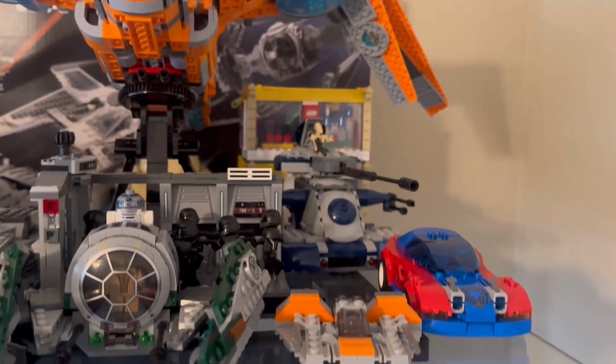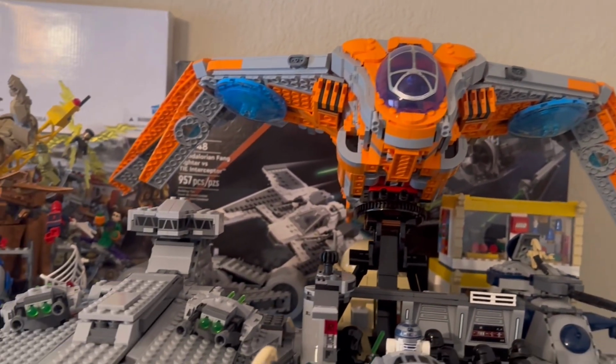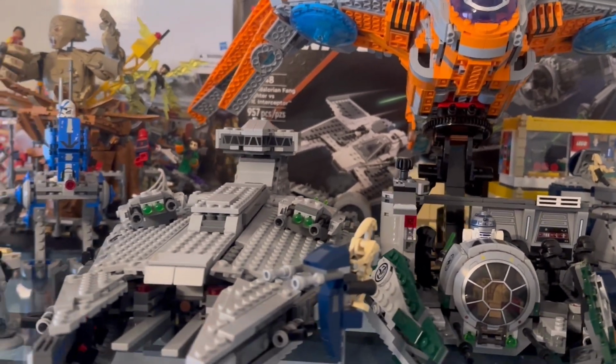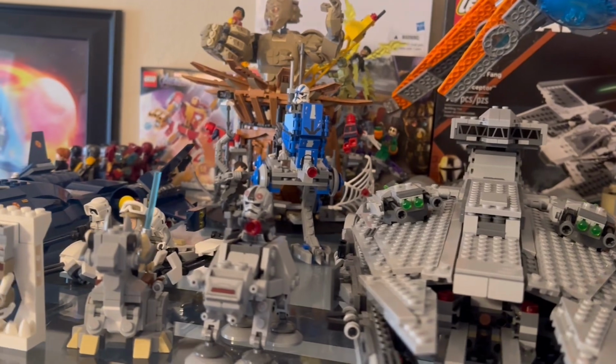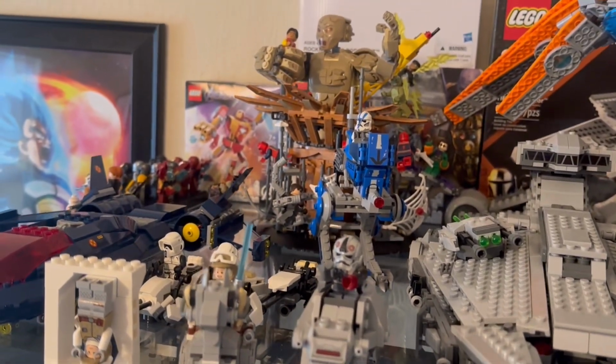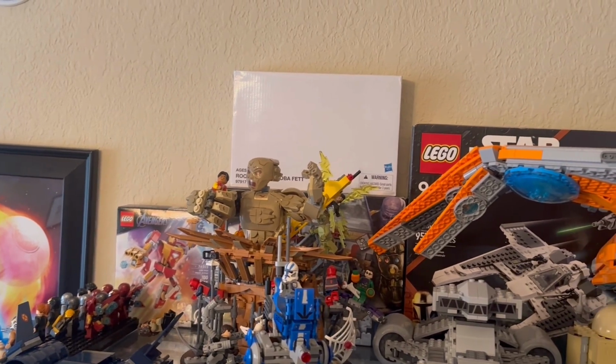Now we're taking a look at the very top of my shelf, which is a little messy. This is where a lot of my overflow LEGO sets go. Some of my favorites on the shelf are the Guardians of the Galaxy ship, my LEGO Star Wars Imperial Light Cruiser, and the Spider-Man Sandman attack set there in the back. You can also see the X-Men X-Jet, and there's also a couple of boxed LEGO sets there in the back.